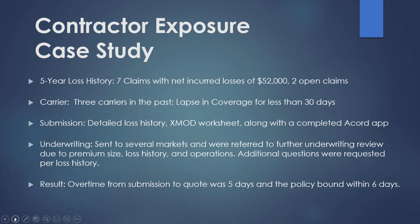The lapse in coverage isn't unusual these days as everything's slowly getting back to normal. We're finding in the last 6 months or so that a lot of contracting businesses are just getting back on their feet and hiring employees again. So carriers are aware of the current industry, and while in the past they may have declined a contracting risk with a lapse in coverage, they're more likely to quote the business and can still present a competitive quote.